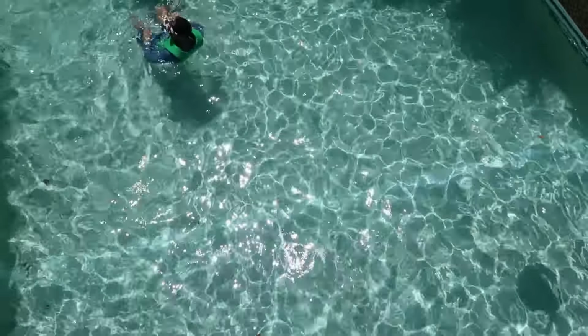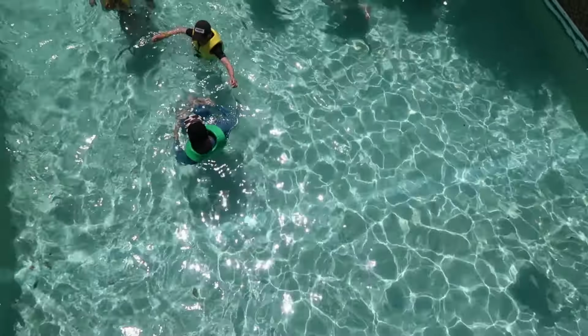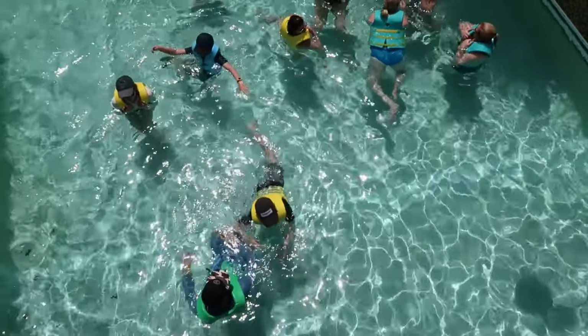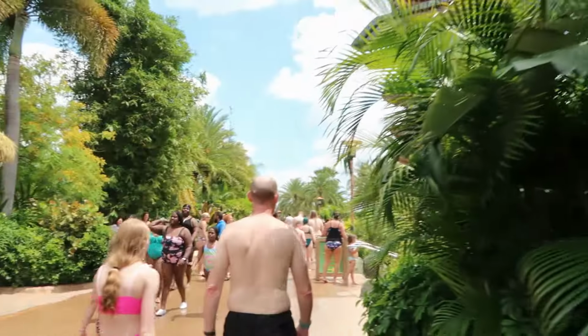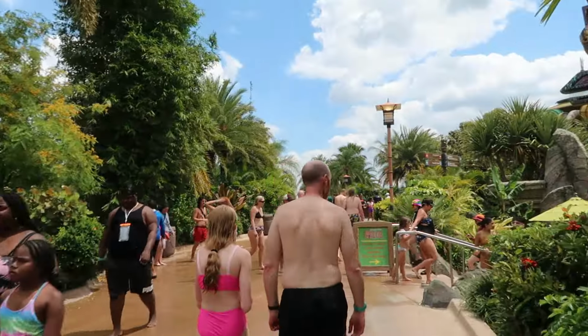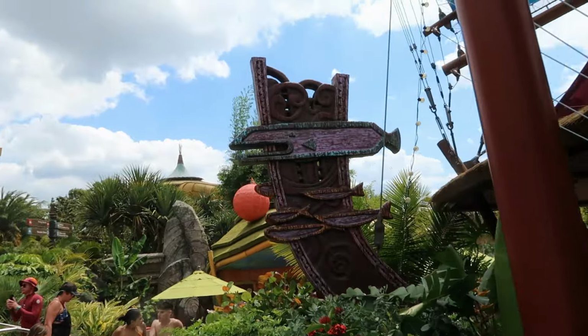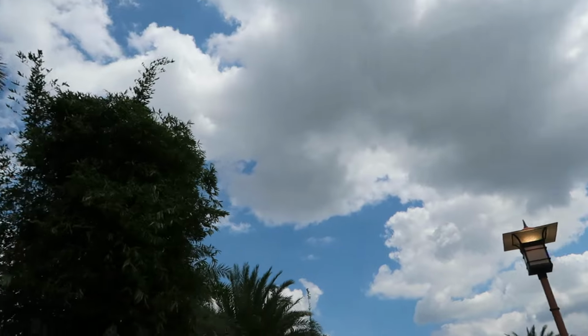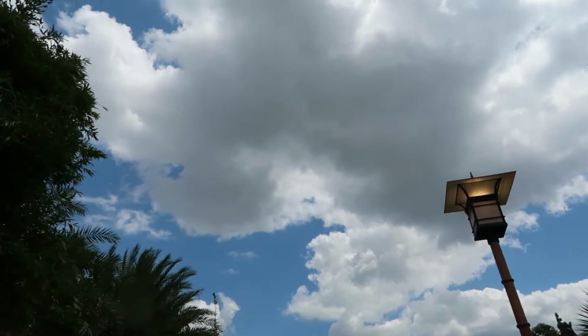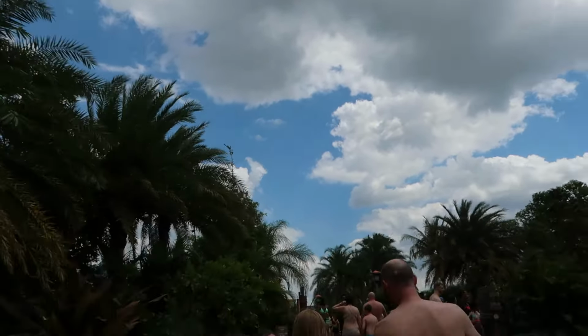Here we are. Look at that lazy river. There's Boat Bar. That's not the one that we were drinking in. That's the other side of the park. So you've got options. You've got drinking options. Look at the clouds. It's a pleasant day. It's not too hot, not too cool. Just right, especially for a water park.